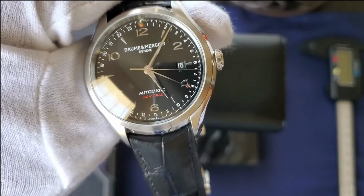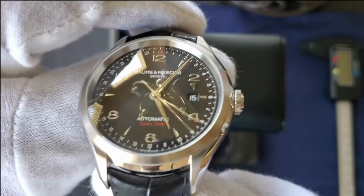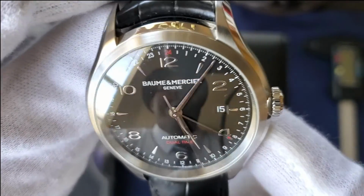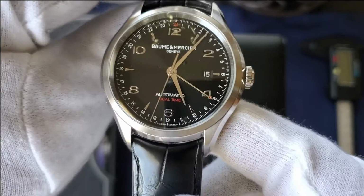But overall, I think this watch is a good value. Pick it up while you still can. This is good for traveling as a GMT, good for dress occasions. So this is like my go-to dressy watch. This is what I use this one for dress occasions, okay?